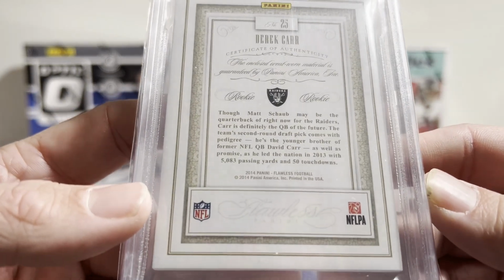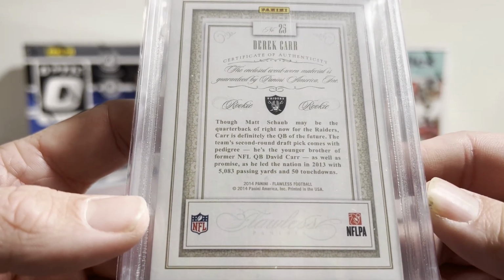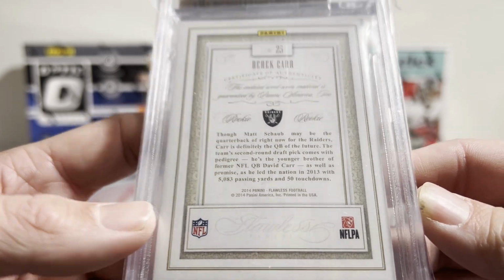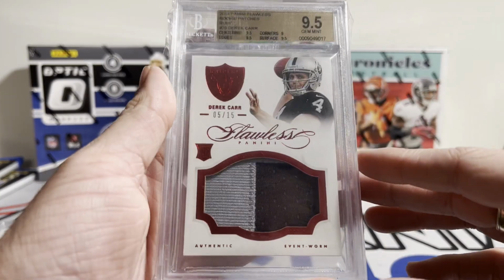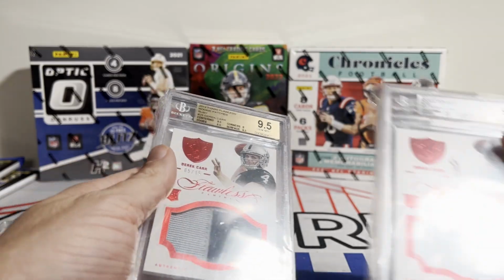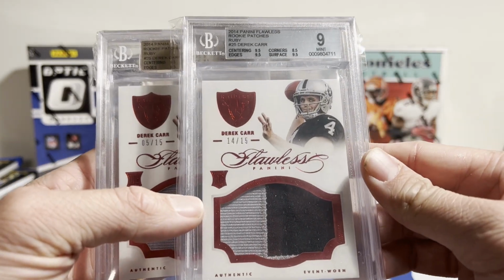Look at that. It's still talking about Matt Schaub. Matt Schaub may be the Raider quarterback for right now. Carr is definitely the quarterback of the future, and man, were they right. We are now 9 seasons in, and I love it just as much. What? He's got 2 of them.